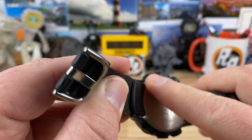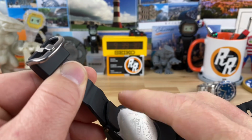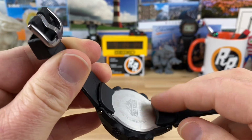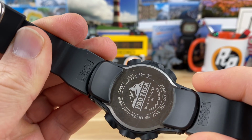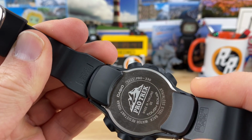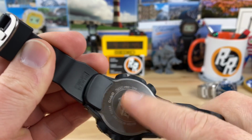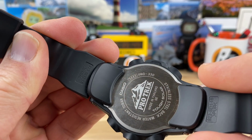So really nice smooth case back on this. It's concealed. The attachment screws are concealed underneath these little wings here that actually make it crazy comfortable on wrist. But there's a ton of information on the case back, as there is with other Casios. Module is 3443. You've got the part number there, of course. And this is very smooth. That's a very light laser engraving on there. So it's very smooth on the back of the wrist.